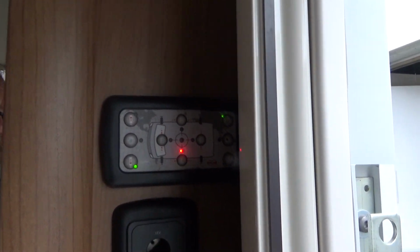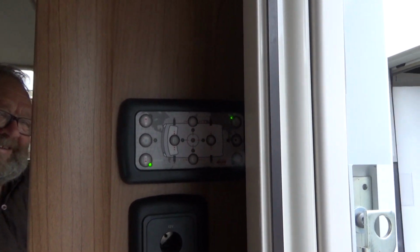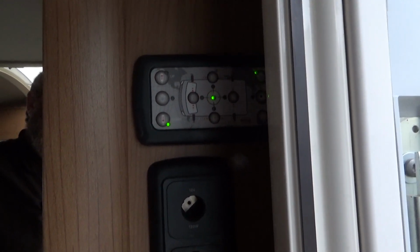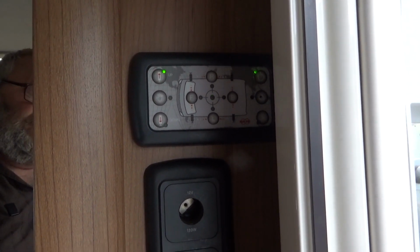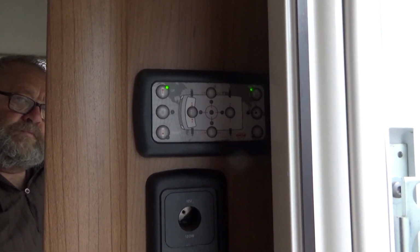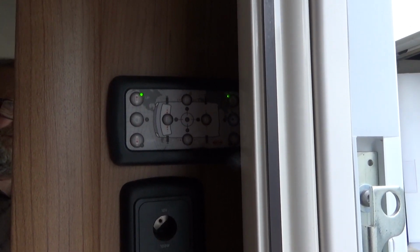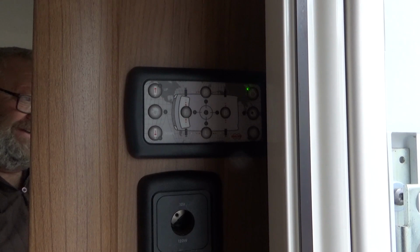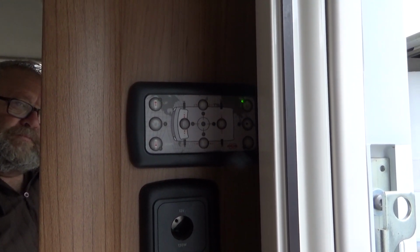I'm fascinated watching these lights. Powerful, isn't it? Okay, I'm going to take that back up now then. Sounds so drastic, doesn't it? But when it's loaded up, it's five tons it's got, isn't it? And that's just going to be an amazing thing to have.